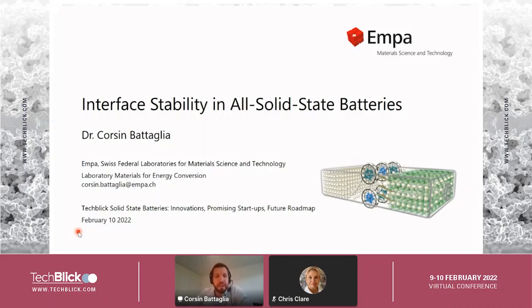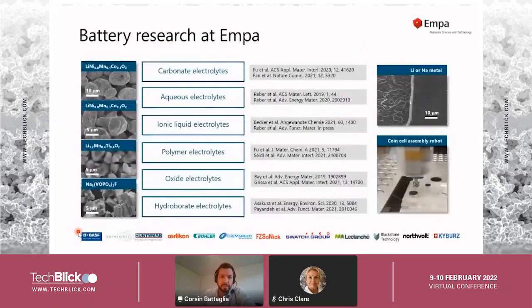From my side, I'm working at Empa, the Swiss Federal Laboratories for Material Science and Technology. So we are material scientists. And what I want to give you today is a bit of a flavor of where the current challenges lie. There's a lot of expectation for solid-state batteries, and I think this comes mainly from the fact that most of the components are already available, but to make them work together is still relatively challenging, so we'll discuss today some of the challenges related to interface stability between these components.